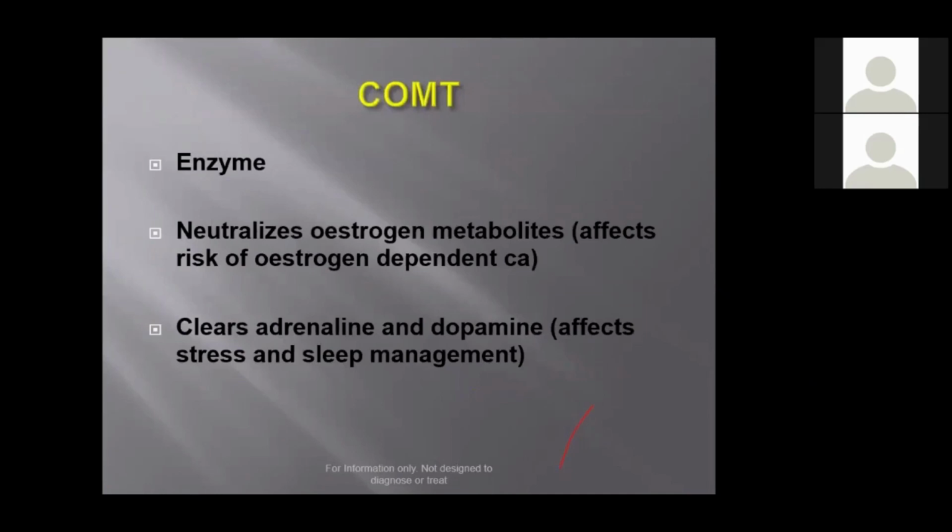COMT is an enzyme, and it has two primary roles. One role is that it neutralizes estrogen, so it helps to clear estrogen and you don't get those carcinogenic metabolites. But the other thing that COMT does is that it clears adrenaline and dopamine. So if you have a gene SNP in COMT, you might be somebody who doesn't sleep very well. Very often, I can chat to a patient, talk about what their life is like for them, and make an educated guess as to whether or not they've got this particular gene SNP. Often they're type A personality. They're usually very bright. They're good with words.